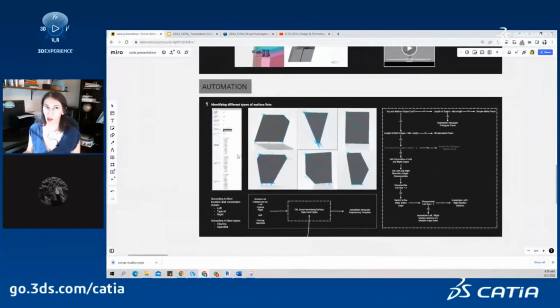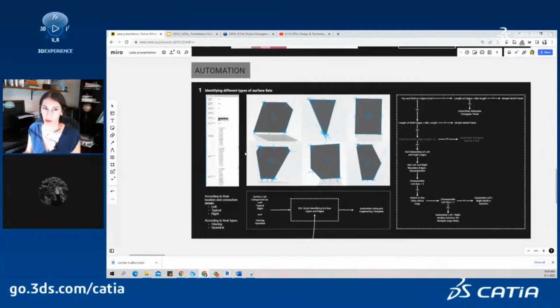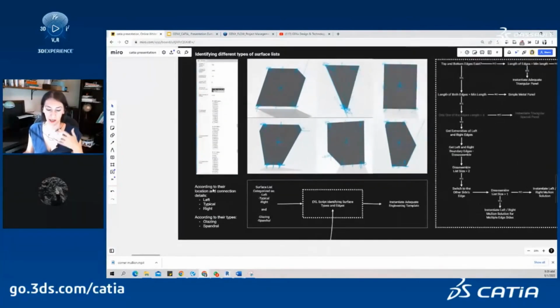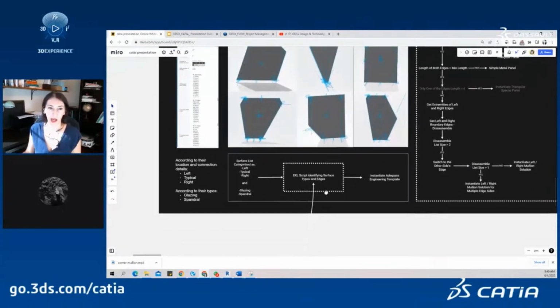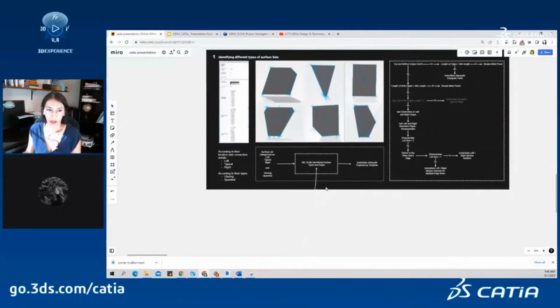Here, I'm going to try to explain the automation. This is a little complicated in the sense that it has been a while since we did this project, so hopefully I will remember enough to explain it correctly. But basically, I mentioned that we organized and listed the panel surfaces as per left, typical, right. Those are the most occurring panel types. And then we divide them into a second level of glazing and spandrel because they have different panels, basically. And then here we are using the ECAL script to apply types and edges.